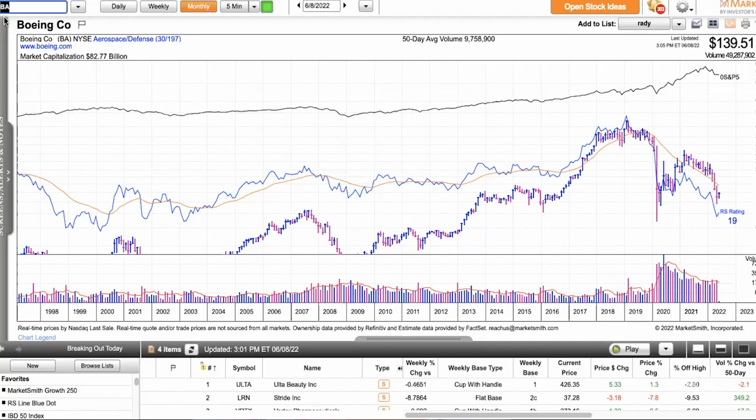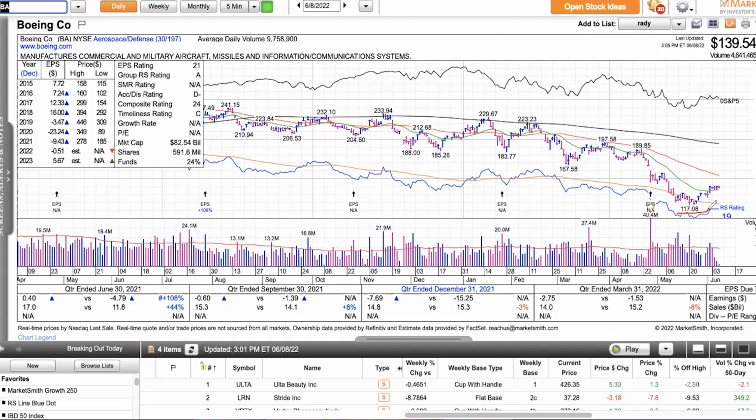Looking at Boeing on MarketSmith, you can see clearly on a monthly chart that the stock has been heading lower since early 2019. In the past few weeks, however, shares have bounced off lows and regained support at their 21-day line, similar to the major index's action recently. The stock is by no means set up to make a major run to the upside, although anything is possible.